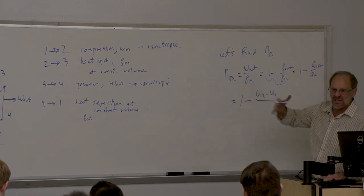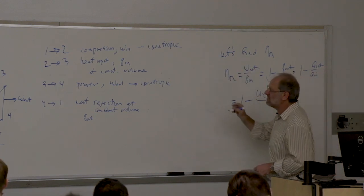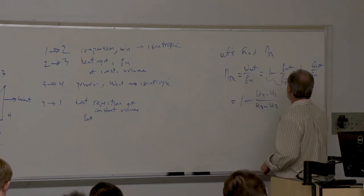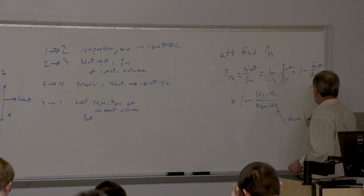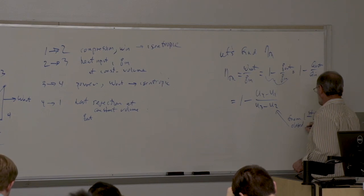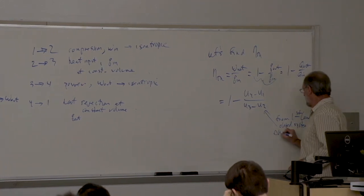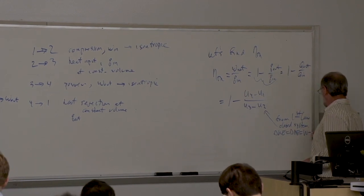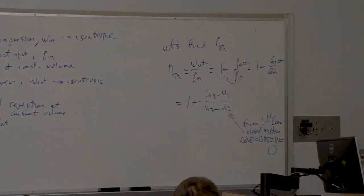from 2 to 3. Again, with no kinetic or potential energy and no work, we just have an internal energy change from our first law. So that's just going to be U3 minus U2. Okay. So again, this is just from the first law for a closed system. And again, assuming that there's no kinetic or potential energy changes and noting that there's no work. So hopefully everybody can see that.